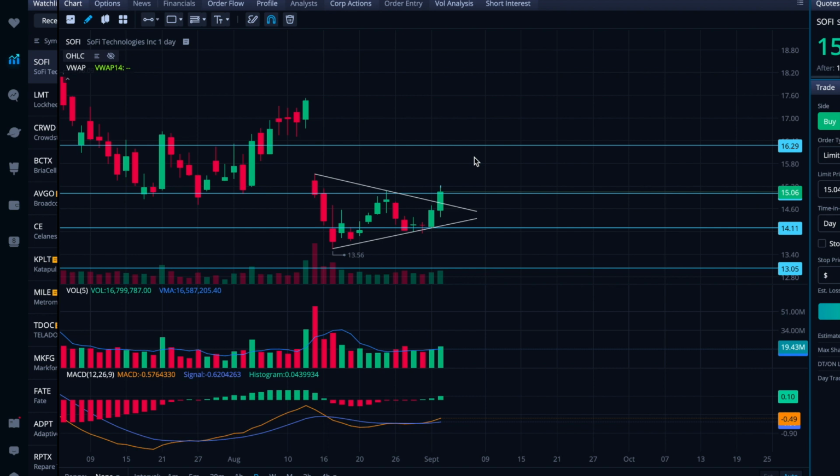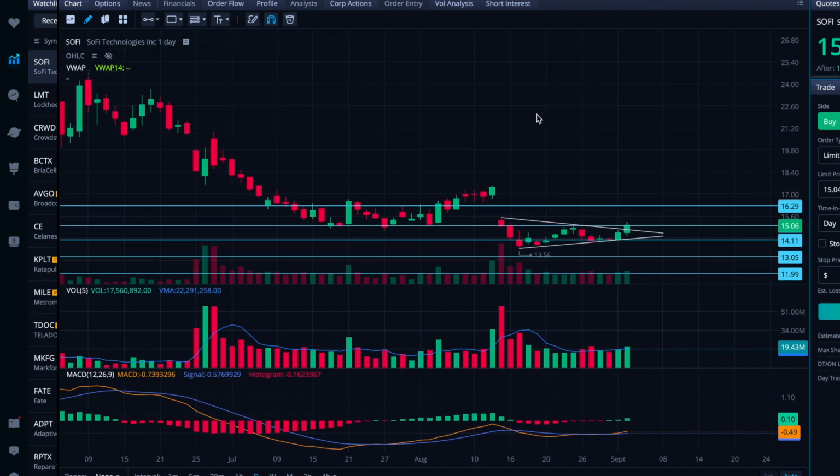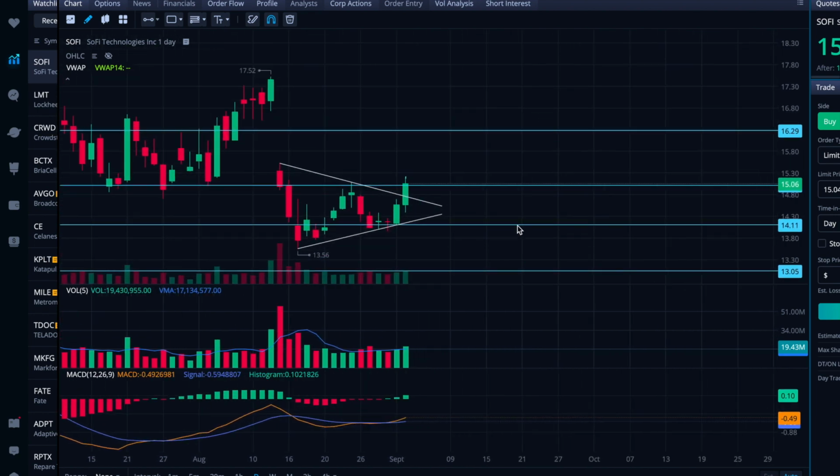And that doesn't have to mean 10, 15% gain days. That can just mean that it's going to kind of stair step its way up and regain some of the losses that it's so tragically had thrust upon it since that first lockup expired at the end of June. So these are the things that I'm looking at.